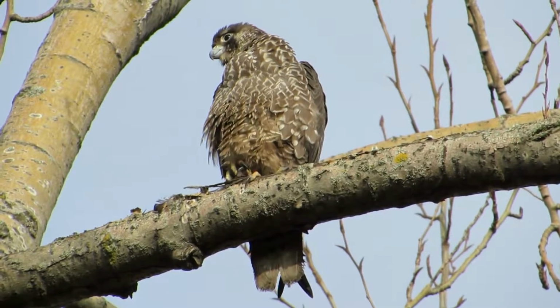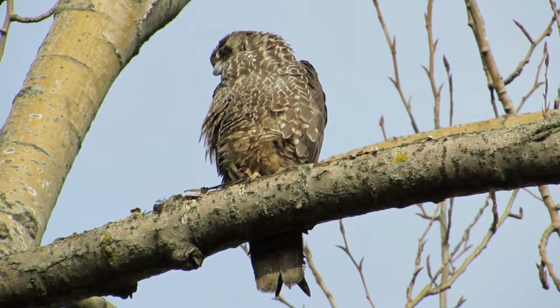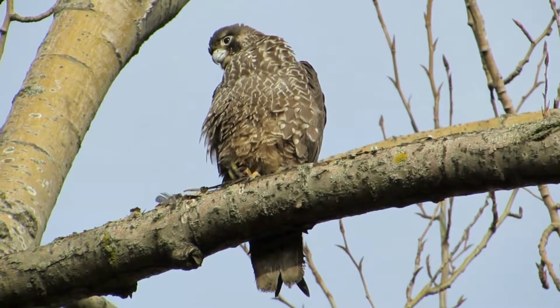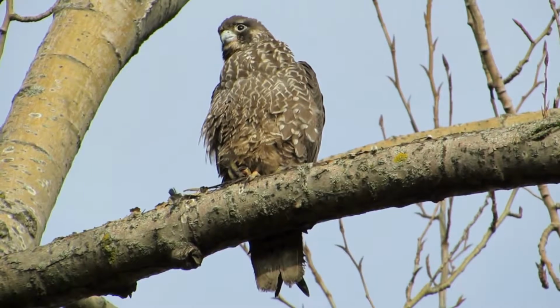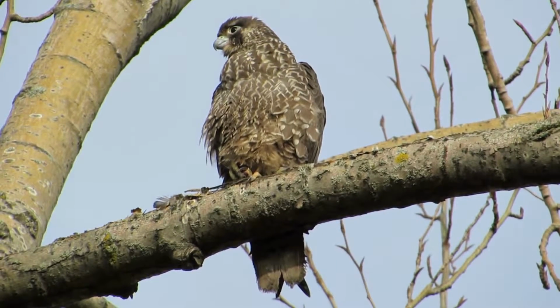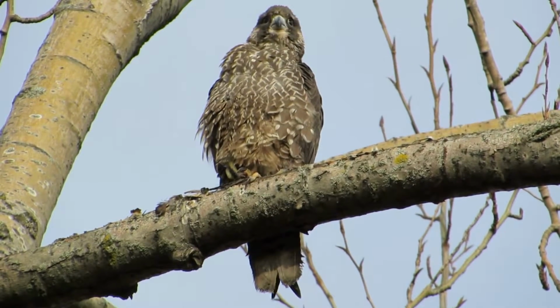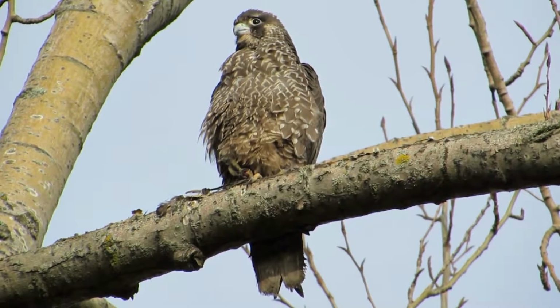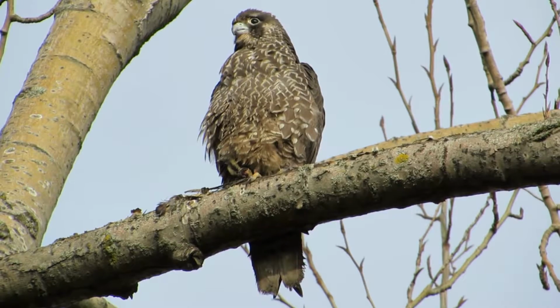Oh, yeah. Again, I'm admiring that feather pattern on his chest. That's really a tight pattern, typical for the juvenile Peale's peregrine. And there he's adjusting that crop again. He's got so full he doesn't know quite what to do. Trying to get comfortable.